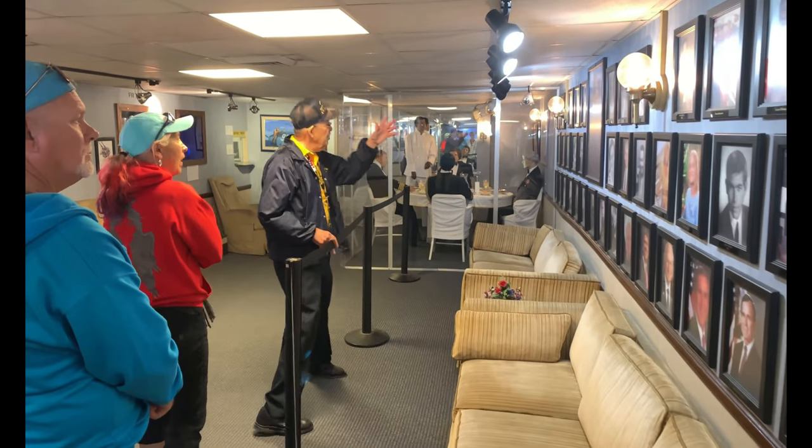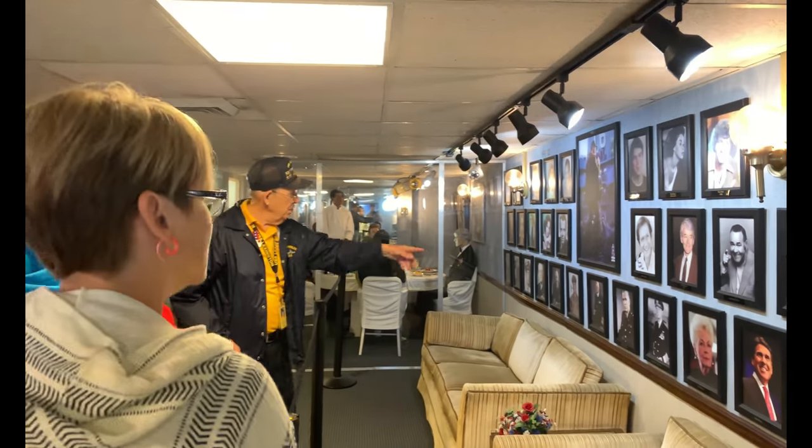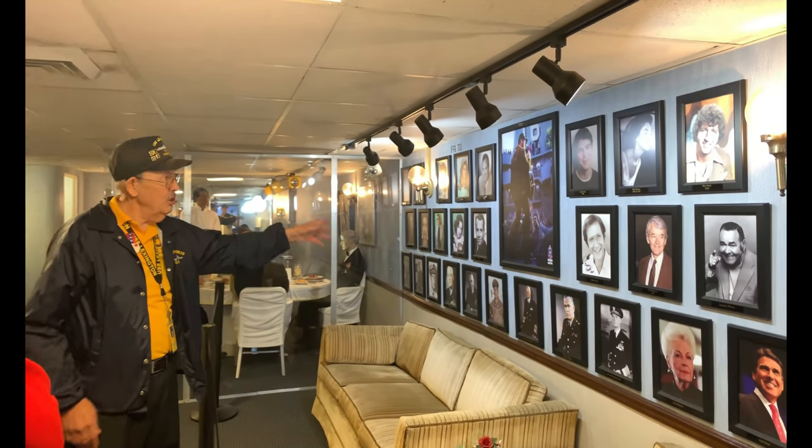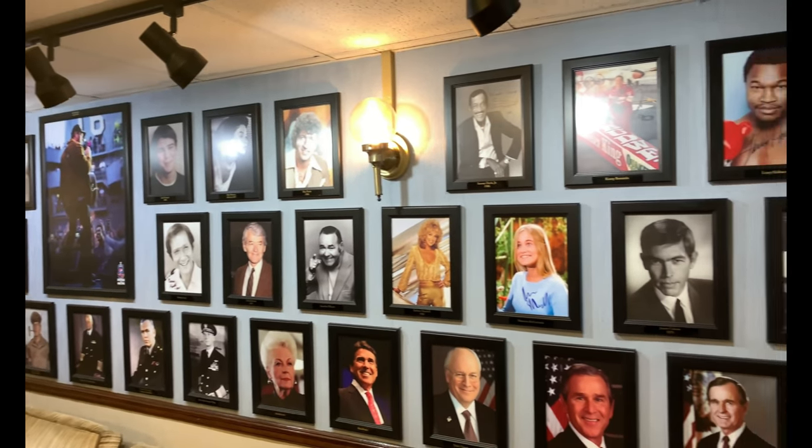Now, all these pictures, all these famous people: entertainers, politicians, military men, there's MacArthur and Nimitz, for instance. All these famous people have been aboard this ship at one time or the other over the years.